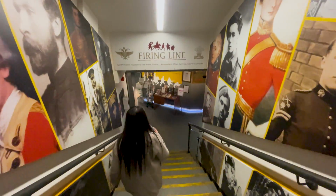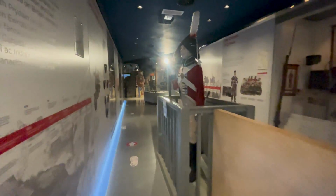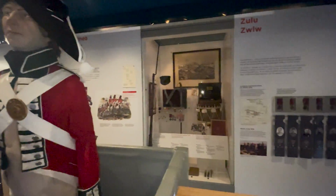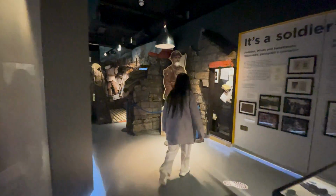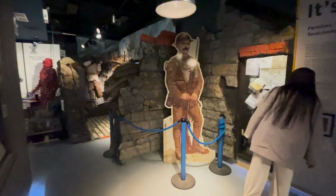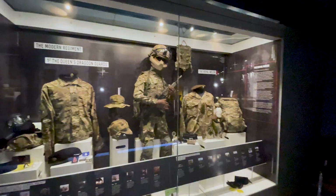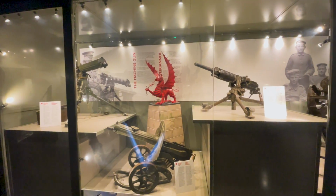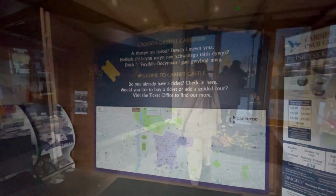And if you go downstairs from the ticket office, you'll get to this place, which is Cardiff Castle Museum of the Welsh Soldier, adequately named Firing Line. It's an accredited museum that celebrates the Welsh soldier over a period of 300 years. And again, if you like history and want to learn more about the Welsh military and what they did, then this is a place for you. They've got a big collection of old uniforms that the soldiers used to wear, as well as a good assortment of weapons on display.